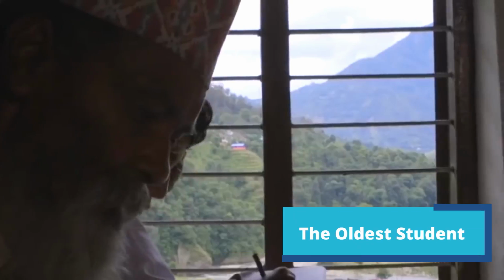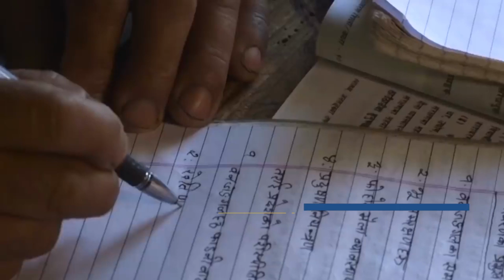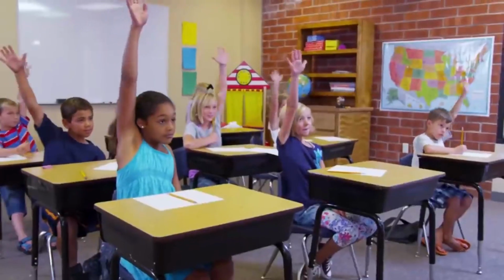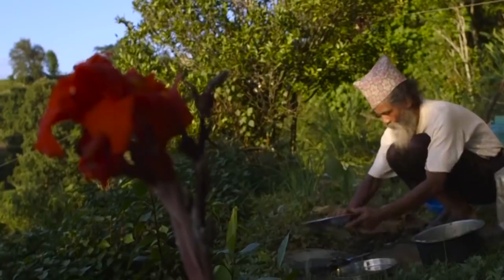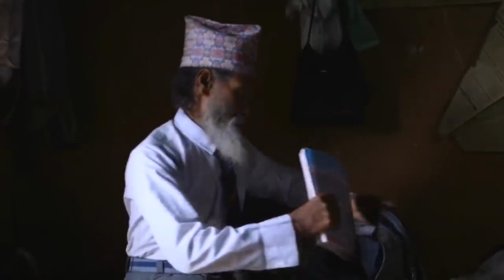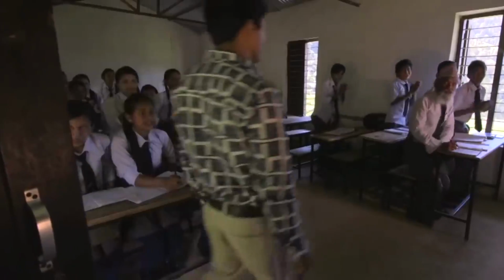The oldest student. Some of our viewers still go to school, and some finished it a long time ago. In any case, we all have memories of this carefree time when we were kids. However, this resident of Nepal named Durj Kamai is somewhat different from the rest. This is because the man started attending school when he turned 59 years old. Yep, you heard it right. Durj Kamai is indeed the oldest student in the entire world.